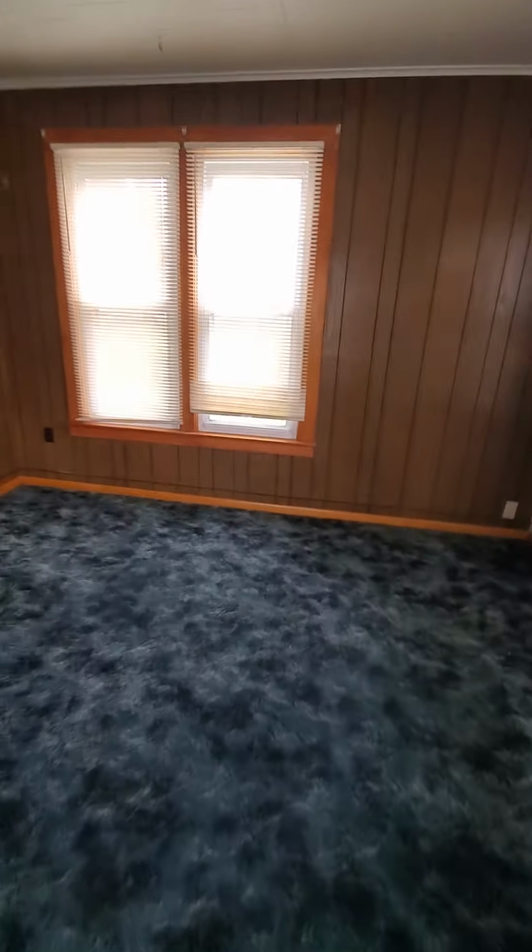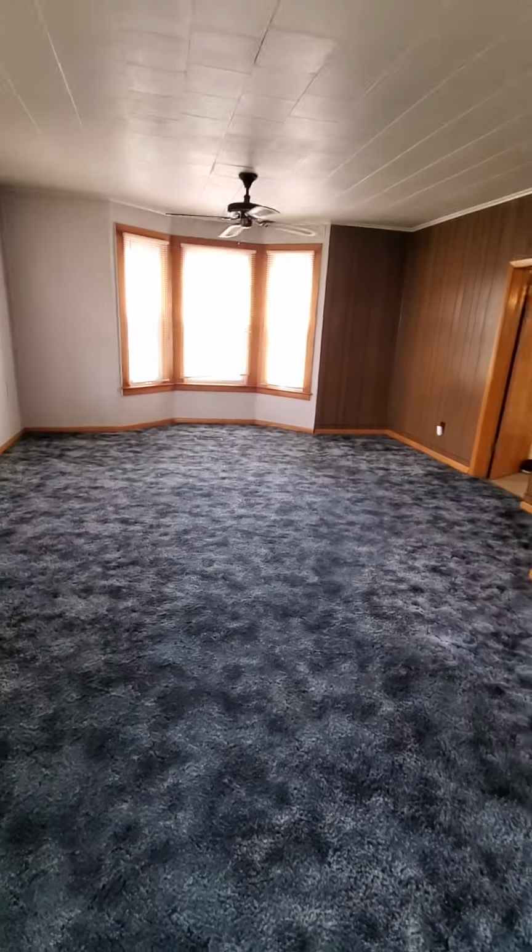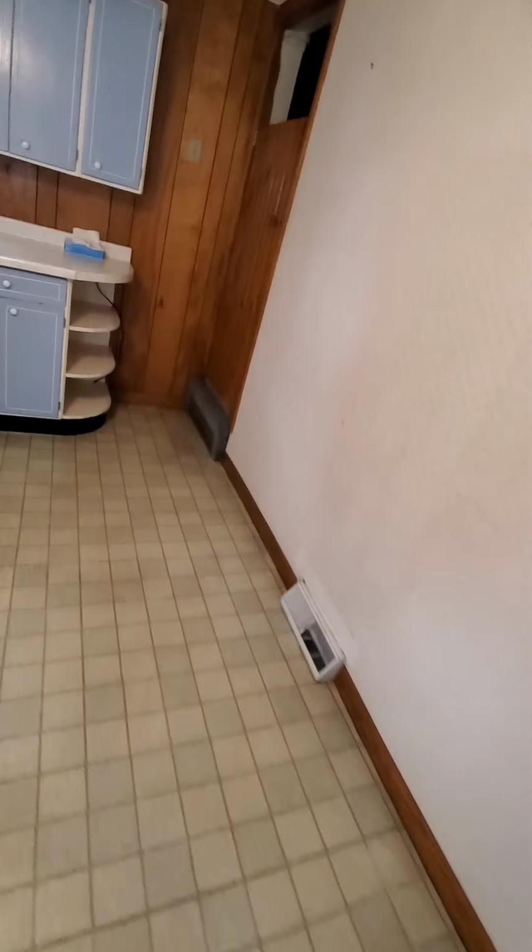You know, this would probably be a nice space, but it doesn't feel as solid. It's like ours does. Big living room. Probably hardwood floors underneath. What's this? Okay, so this is crazy steps to go upstairs. It's like, whoa.